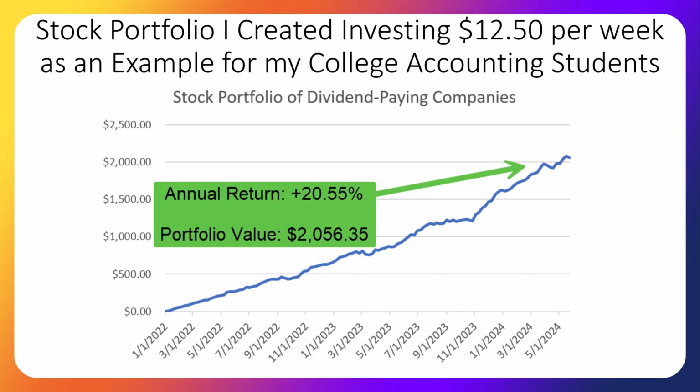Our classroom stock portfolio now has an annual return of 20.55%. The portfolio has broken the $2,000 level and is now worth $2,056.35 after 125 weeks. Hi, Professor Rex here. We're now a little over 2 years into our class project where we invest a total of only $12.50 per week and split it up by 10 different dividend-paying stocks.